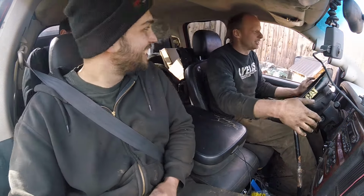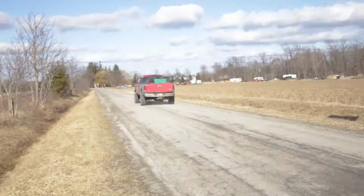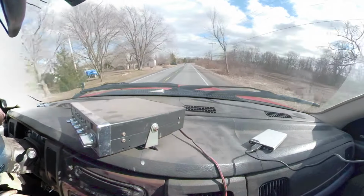Sucks letting other people drive your truck. You can start in second, even third gear. 6 speeds and no overdrive. No. Until I get overdrive, I'm just gonna say that overdrive is for girls. So.